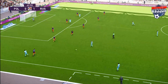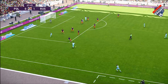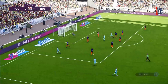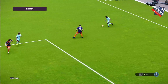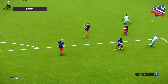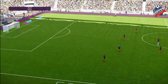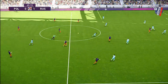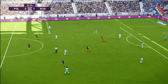Nice touch. In comes the cross, belts it on the volley. A real chance and a real let-off. Oh, I'm not sure what he had in mind, and I don't think he knew either. Hoists it forward. Good idea, just poorly executed.